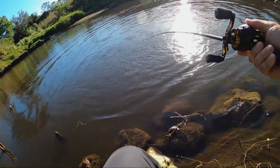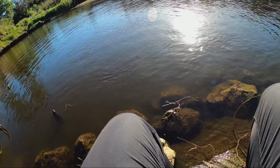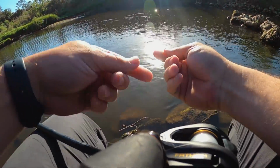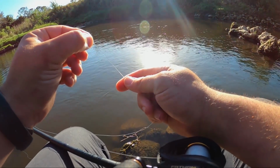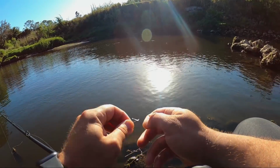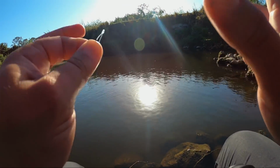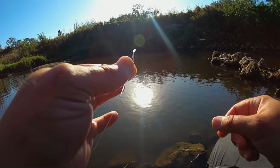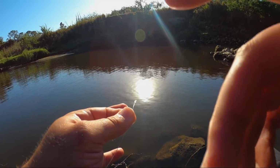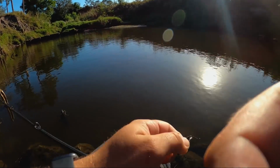This bass could eat those free... Oh. It just broke my line. How did it possibly break my line? Oh my gosh, no. I'm gonna kill somebody. My knot is completely tied. It slid through the hook eye. How is that possible? It is completely still tied in a knot.